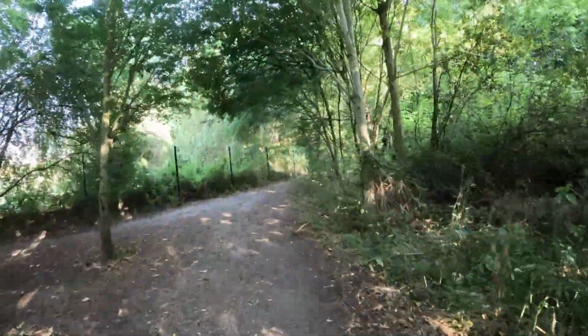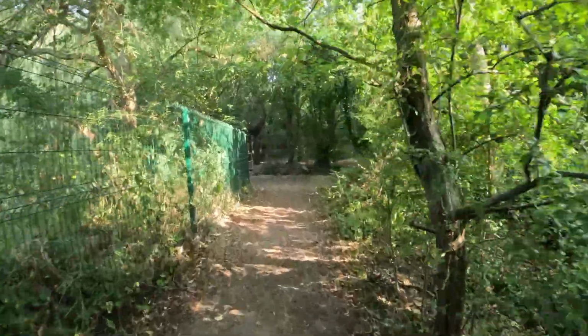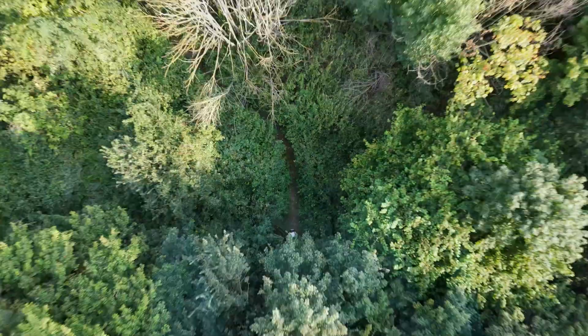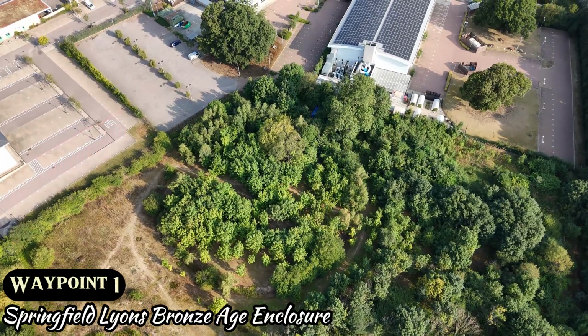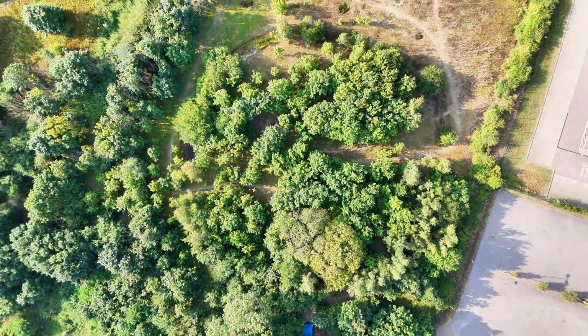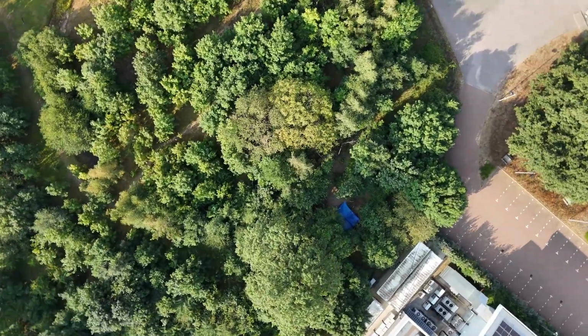At this point I was approaching Waypoint 1, which is situated between a residential area and an industrial estate. This part is accessed by foot and can be tricky due to overgrown vegetation, but if you can make it all the way through, you'll find the Springfield Lions Bronze Age enclosure. A multi-phase site, its early beginnings is thought to date back 3,000 years. The site is believed to be built on top of an Anglo-Saxon settlement and cemetery.